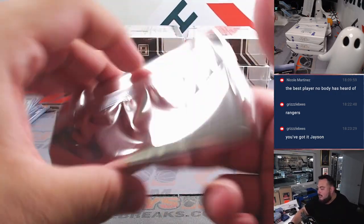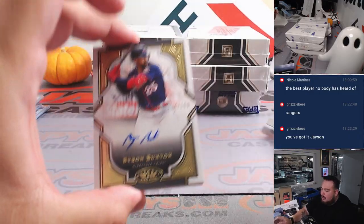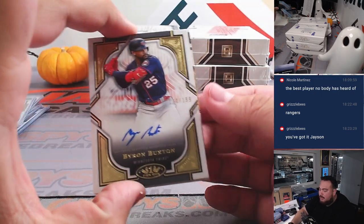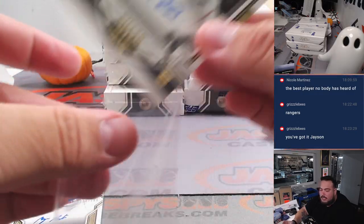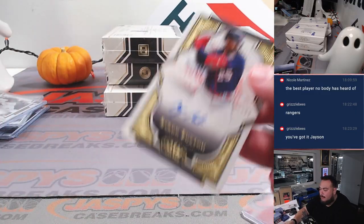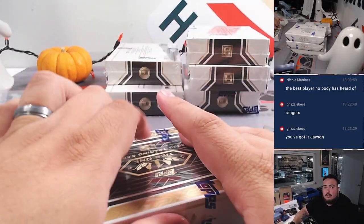All right, let's pull a big one, guys. Byron Buxton at 199. Then we got Max Fried for the Atlanta Braves. Behind Buxton for the Twins, that's Steve Locke. Villar to 299 for the Giants, Steven Villa. All right, halfway through the case, guys. Still time to get some nice stuff here.